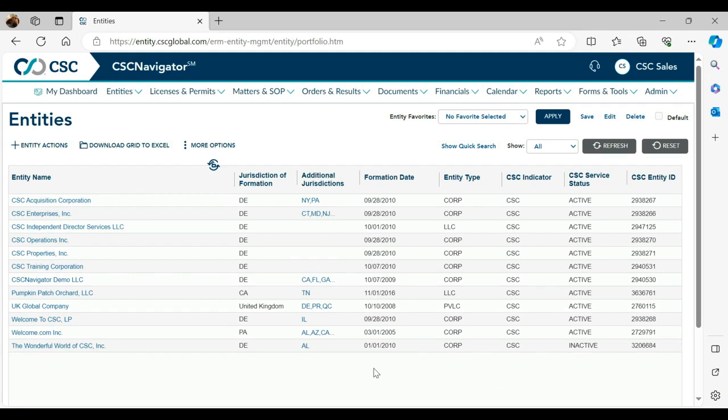We're looking at what we call CSC Navigator, which of course we've referenced a few times along the presentation. I'll start with a brief overview of the capabilities that come along with CSC acting as your registered agent from an entity standpoint. Then Paul will guide me to show you some of the SOP capabilities as well. We call this the entity portfolio grid, where all the companies that CSC represents are visible and available to select to view more information about.